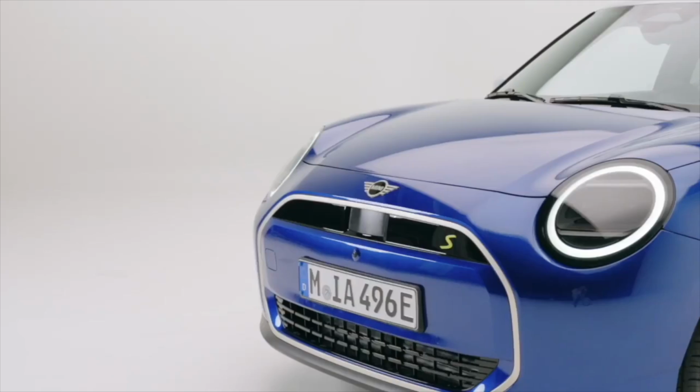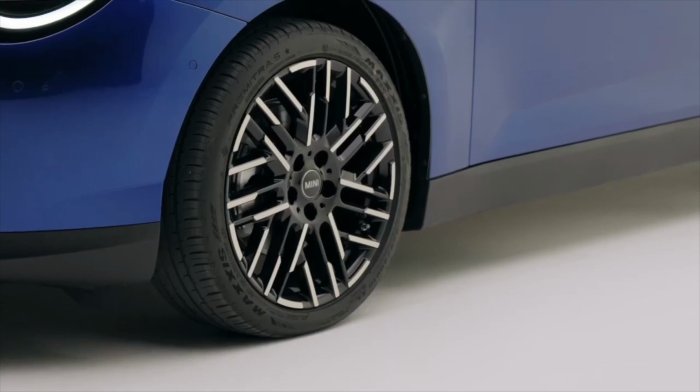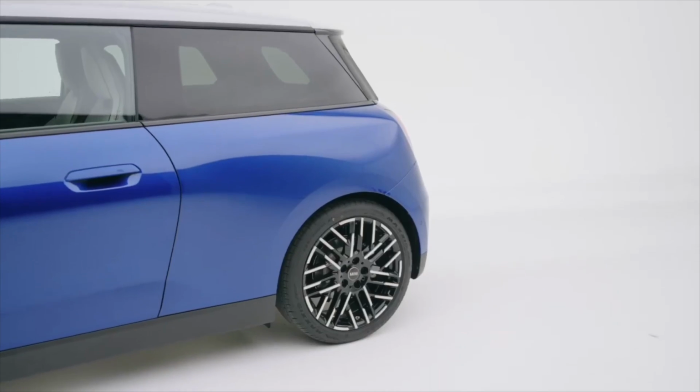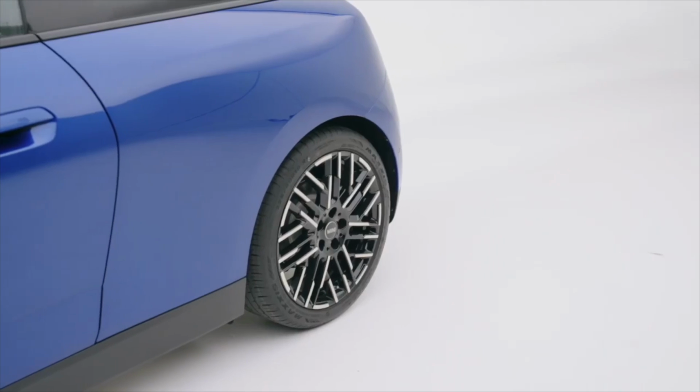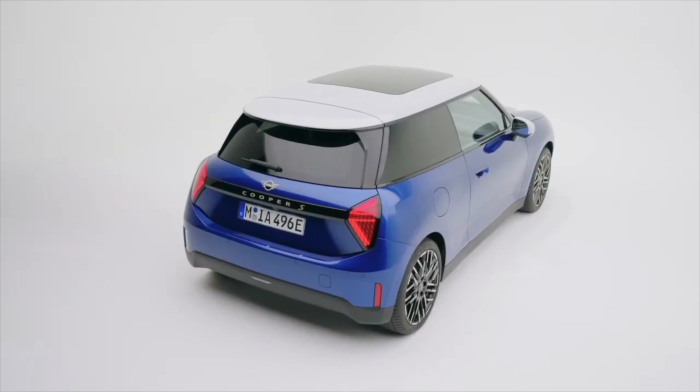Both pure electric versions of this model support 22 kW AC slow charging or 130 kW DC fast charging. Charging time from 10 to 80% with fast charging is less than 30 minutes.